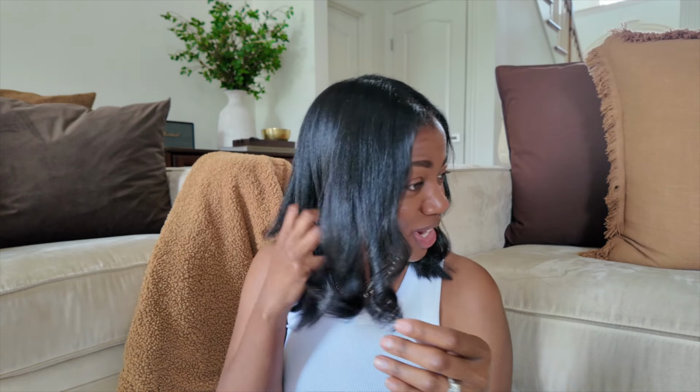Do people still use pink lotion? Do y'all remember pink lotion, or am I just sharing my age? We was using pink lotion, honey, to get this shine. Y'all remember that in high school? You had that pink lotion and you had some in your backpack. Because if you get to school and your hair looking dingy, go in the bathroom and put that pink lotion on. Okay, maybe I'm showing my age.